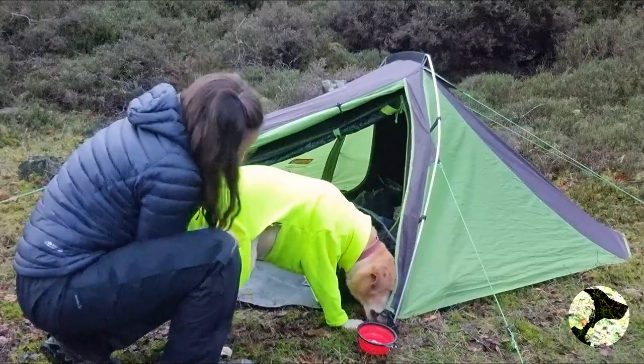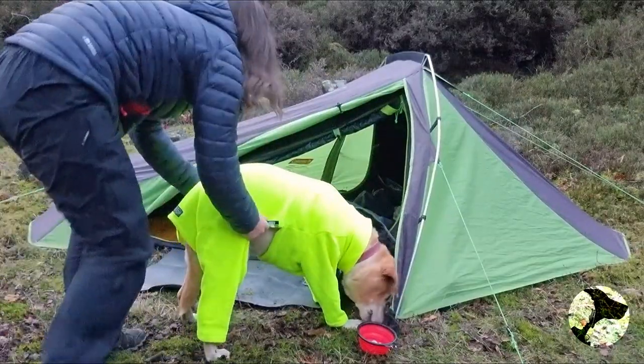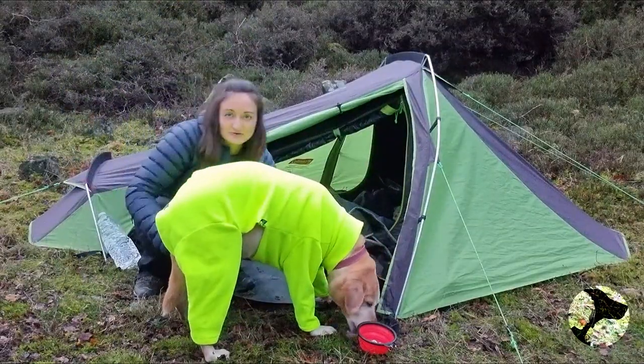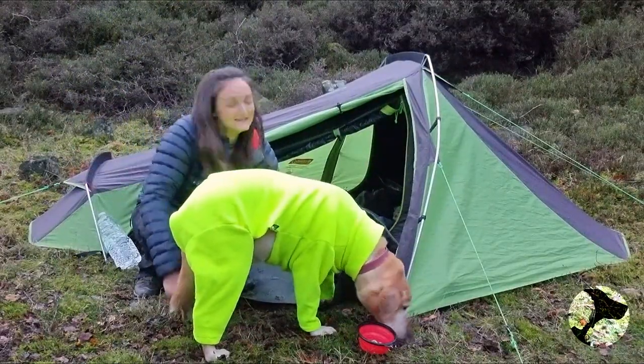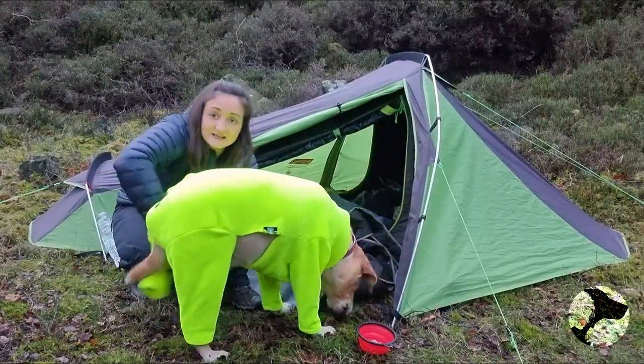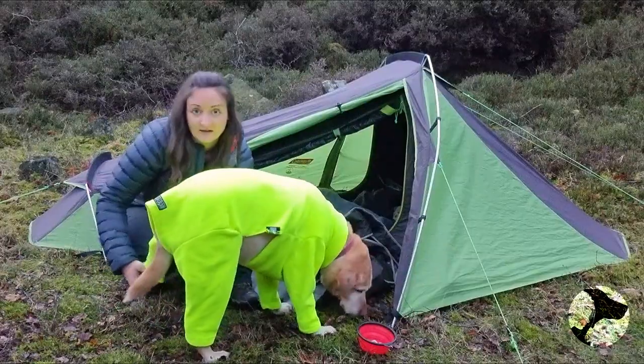She's on the search for food, that's why she's snuffling about, aren't you? She's a Labrador, she eats everything. Somebody once said to me, you don't realise how much of the world is edible until you own a Labrador. I tell you what, it's true.